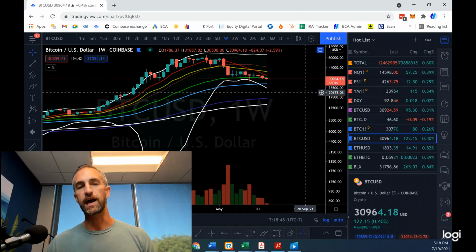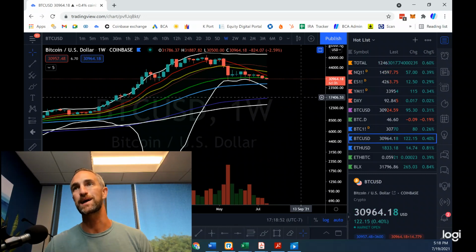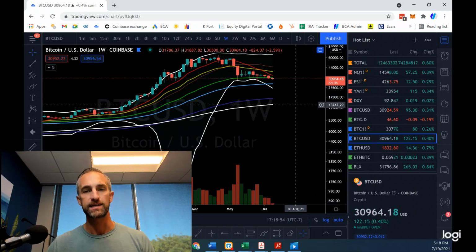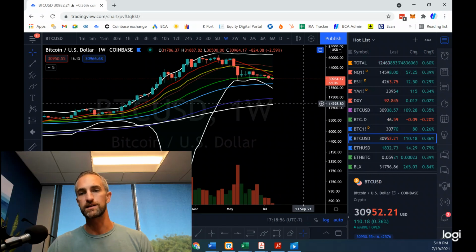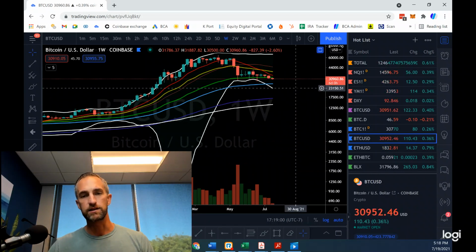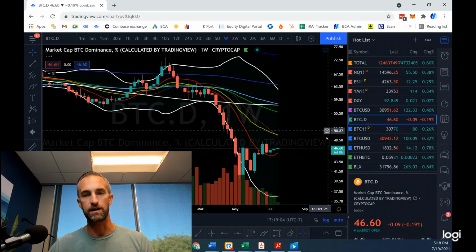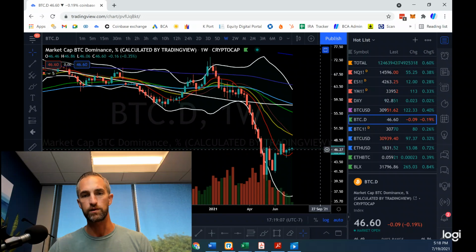But good thing we have indicators to let us know when a macro bottom is being put in and when a macro top is being put in. Again, this isn't financial advice, but we want to look at all the underlying market dynamics to make a conclusive decision in our trading. And another thing to note, Bitcoin dominance is popping back up here to 46%.